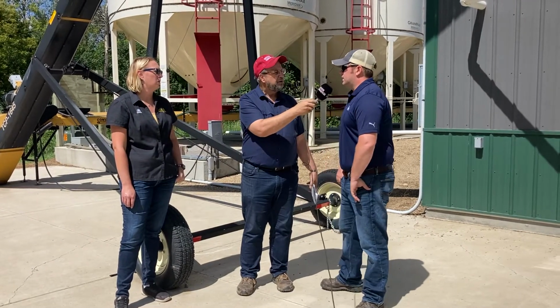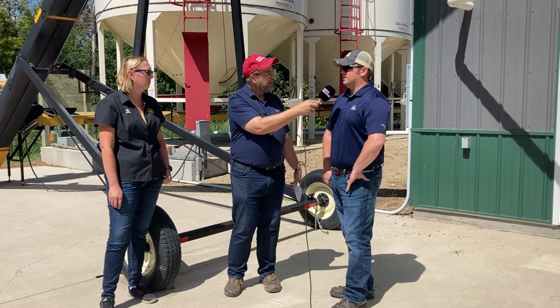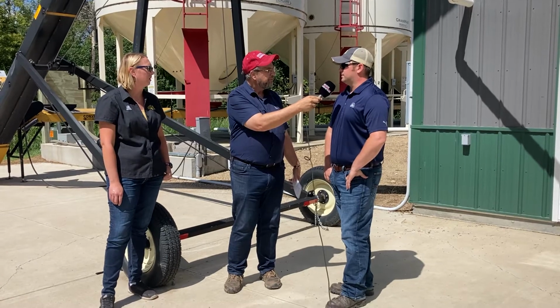From canola to sunflowers, it's been so dry. Have we had any issues with rust or anything? Yes, we did see some rusts come in about 3 weeks ago, but it never actually progressed from the bottom leaves to the top leaves.